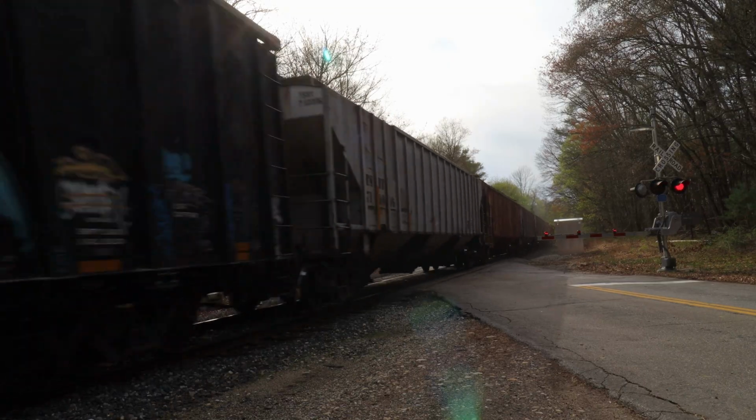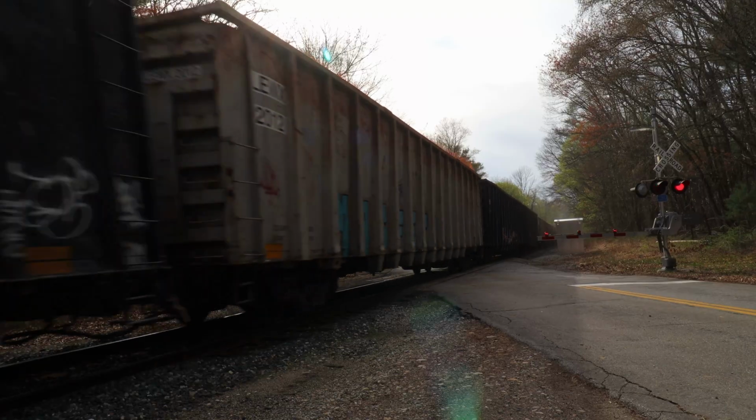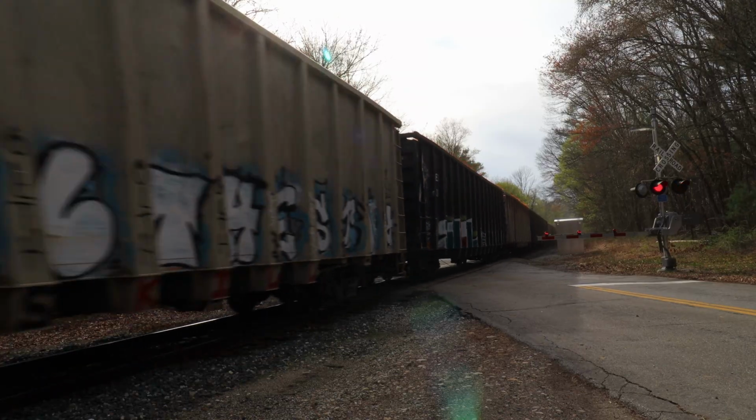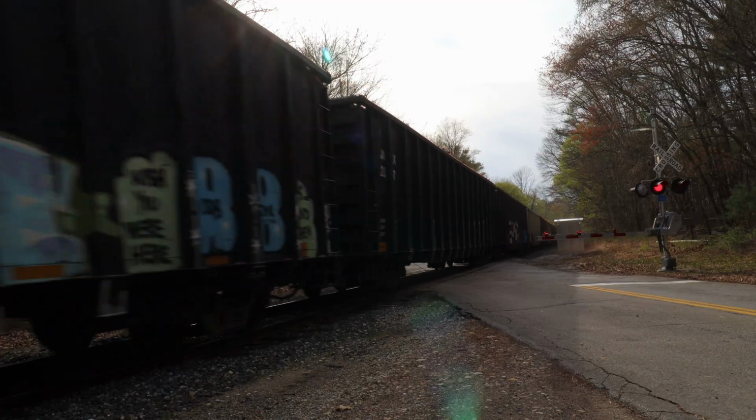The train's leader was NECR 3038, a standard GP40-2 wearing Genesee and Wyoming's corporate paint scheme. There's a sizable grade through here, and the roar of the engines was very audible as they pulled the train north.